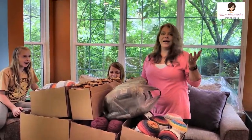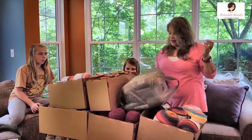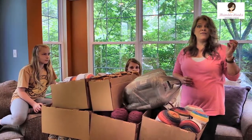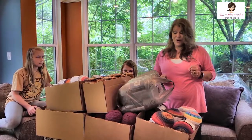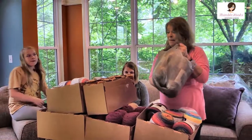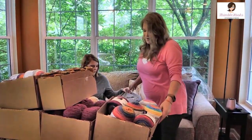Apparently, Walmart has a lot of their yarn on clearance, which is very cool. And it would have been very humorous to see my husband pulling two carts full of yarn through the store yesterday. That would have been great. I missed it. So I'm going to start going through and see what he found for me. We can see if he did a good job. And we'll do better at that in the future.